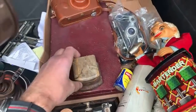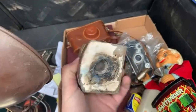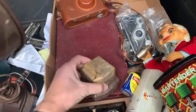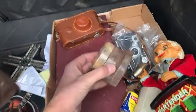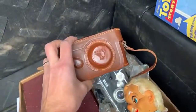This was kind of a neat piece too. This is an inkwell. I believe that's marble with a hinge. Beautiful little thing. It's had one screw replaced at some point, but that's probably teens, 20s era. But for somebody who writes with a quill pen or something, that's a really neat thing. Little Argus camera, they call that the brick, I think. And there's the case for it as well.